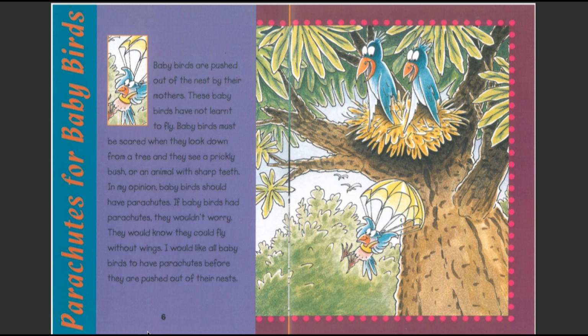Baby birds are pushed out of their nest by their mothers. These baby birds have not learnt to fly. Baby birds must be scared when they look down from a tree and they see a prickly bush or an animal with sharp teeth. In my opinion, baby birds should have parachutes. They wouldn't worry. They would know they could fly without wings. I would like all baby birds to have parachutes before they are pushed out of their nests.